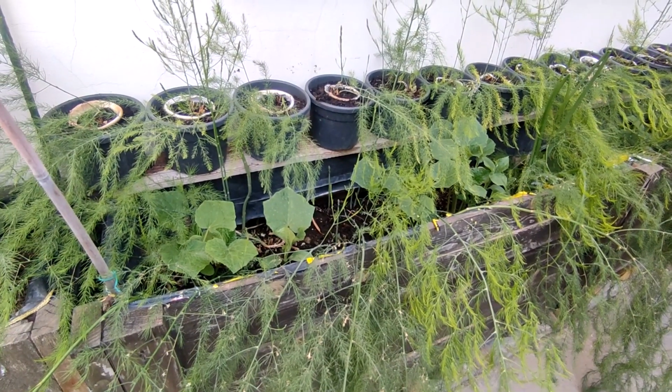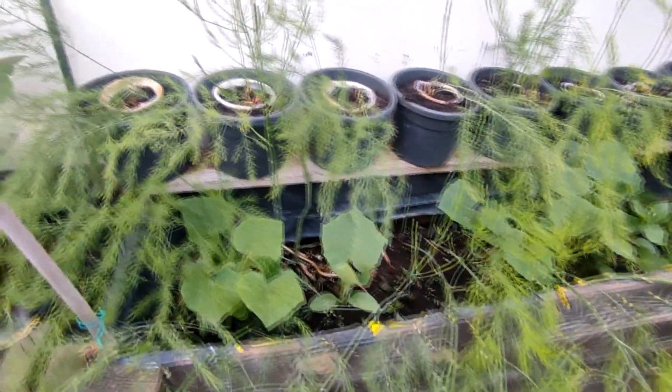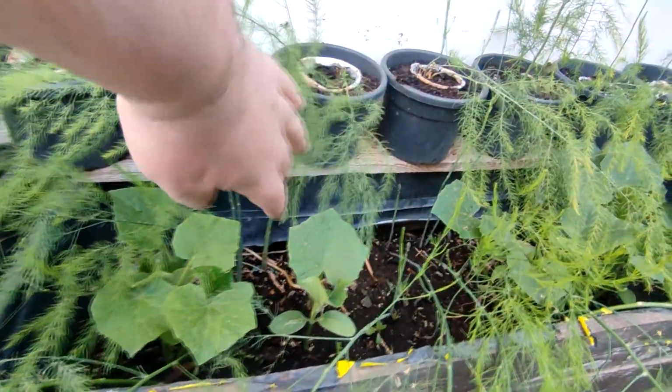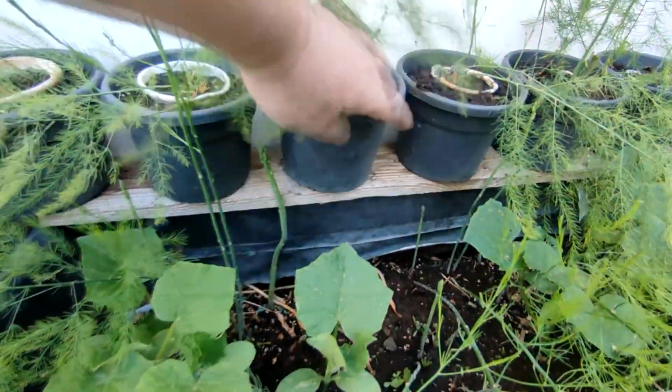Next to my cucumber plants, further down, I have another planter box with my asparagus plants, also started from seed, 3 to 4 years old. The asparagus plants in the pots are a year and a half old.